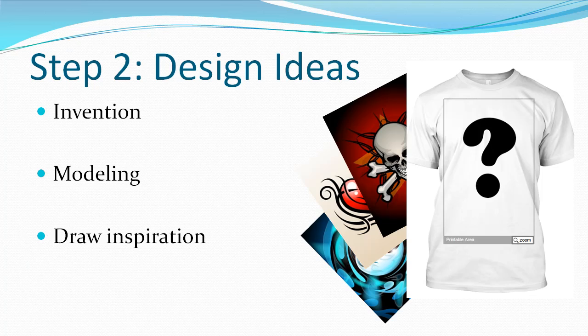Another option is to model, and I don't mean model like a person modeling. I'm talking about reverse engineering. So go out there and see what's really selling at the moment, what shirts are doing really well, and then work around that. I don't mean to copy exactly, but you can do a bit of tweaking and change it up, or do it within a different niche, but just use what's working at the moment and go from there.